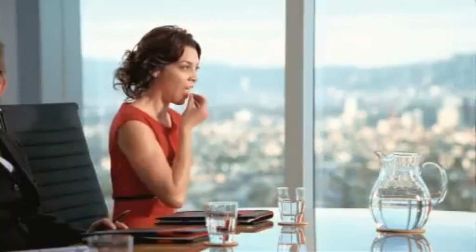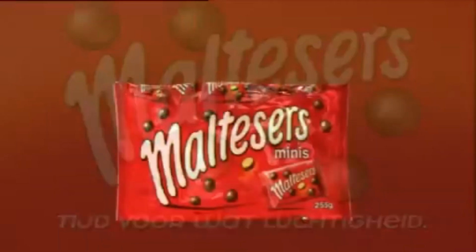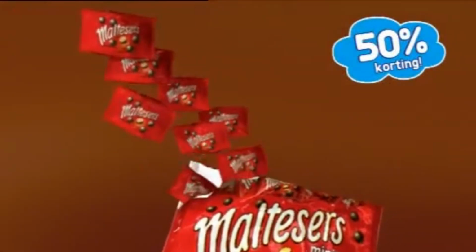Isn't it funny how something so small can bring so much joy? Maltesers have been making us smile for years. Crispy, chocolatey, and always just right.